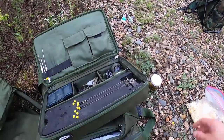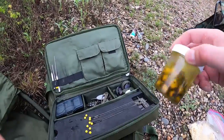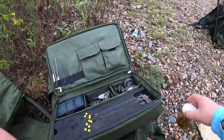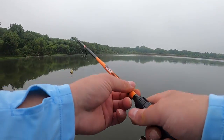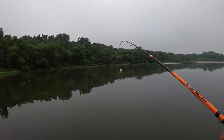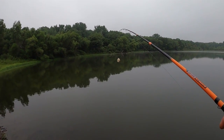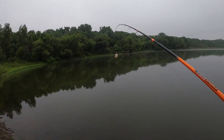Well, I'm not gonna question results. I'm gonna put some pineapple tigers on each one of my rods. Well, it's been pretty slow since I got that hog of a carp. I haven't had any runs or anything, so I'm just rebaiting right now.